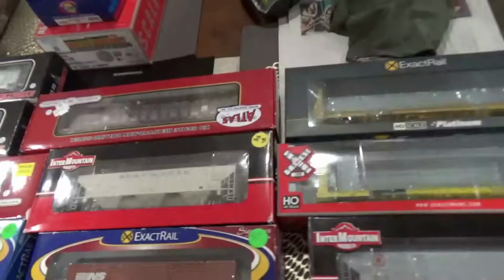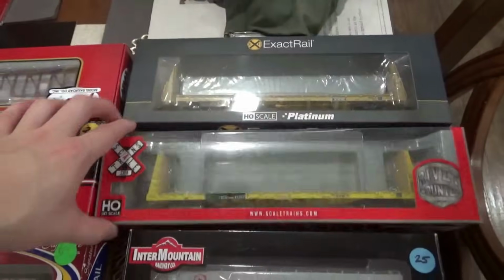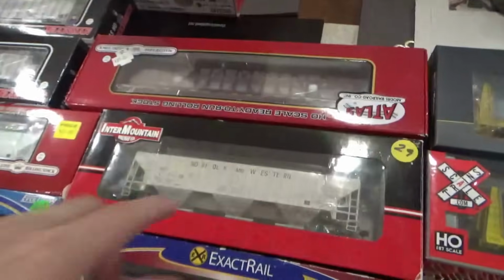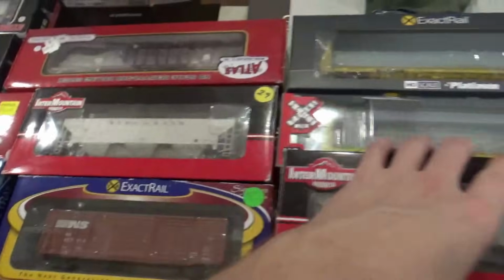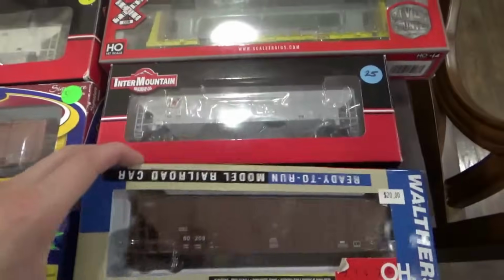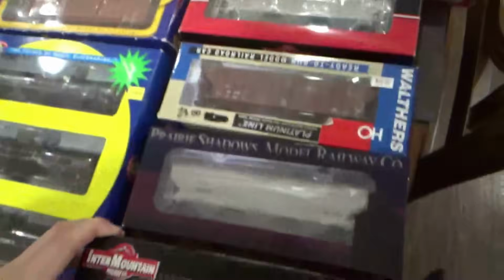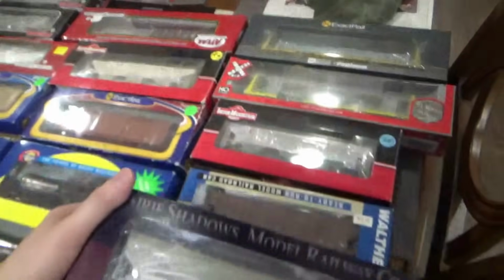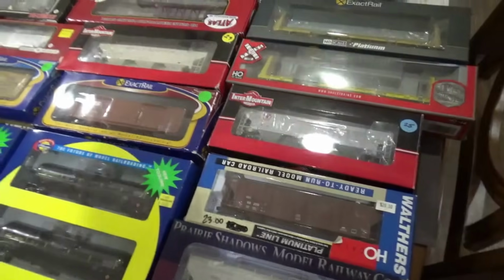I got that. A friend sold me these two bulkheads, so I got this bulkhead, got this hopper actually with this one. I actually had another Norfolk & Western that I got this car in a set, but I sold the other Norfolk & Western. I only needed one. I got this at the train show, EEC car. This as well I got, and then I also have a Prairie Shadows car. I might actually sell this one off, I'm not sure.